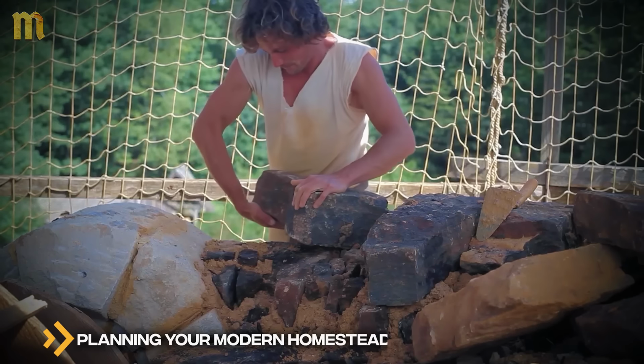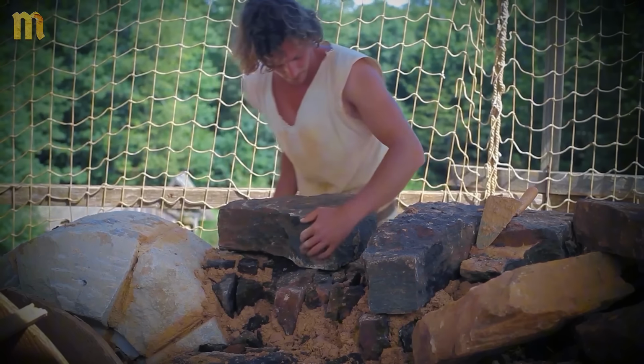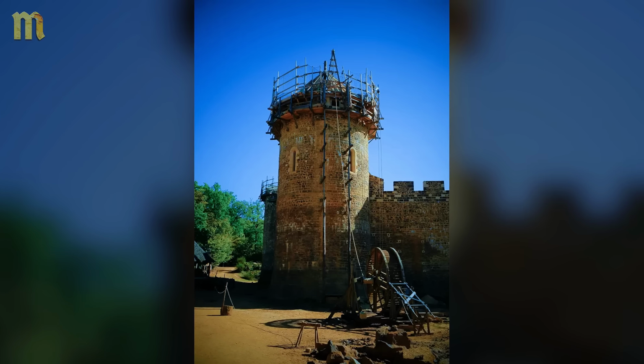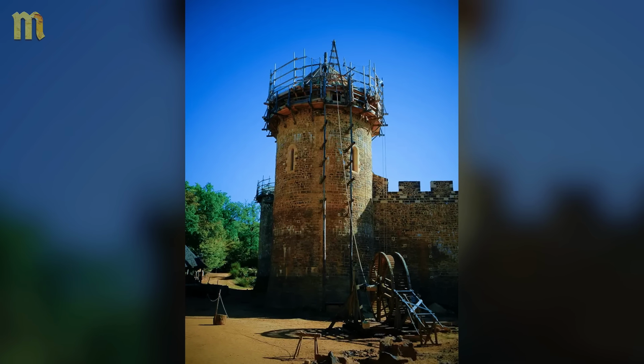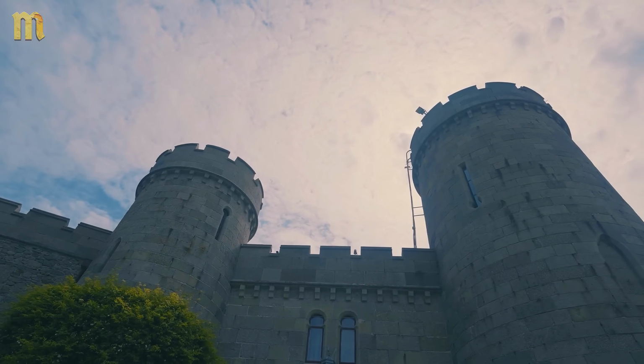Planning your modern homestead fortress. Alright, let's translate that medieval blueprint for your own property. A little bit of planning is what separates a great project from a frustrating pile of parts. You've got to think like a castle architect. Consider your land, your materials, and what you need.